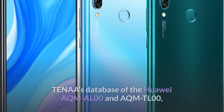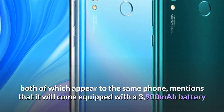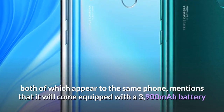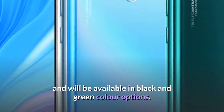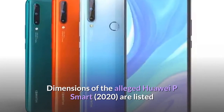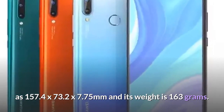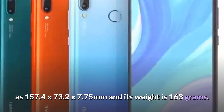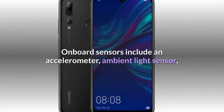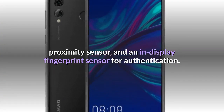256GB. TENAA's database of the Huawei AQM-AL00 and AQM-TL00, both of which appear to be the same phone, mentions that it will come equipped with a 3900 mAh battery and will be available in black and green color options. Dimensions of the alleged Huawei P Smart 2020 are listed as 157.4 by 73.2 by 7.75 mm and its weight is 163 grams. On-board sensors include an accelerometer, ambient light sensor, proximity sensor, and an in-display fingerprint sensor for authentication.